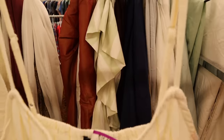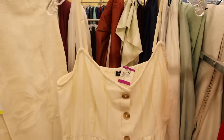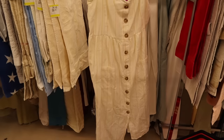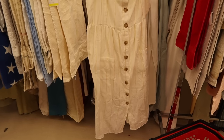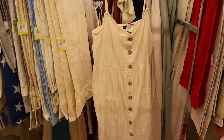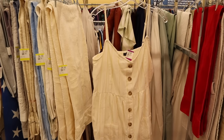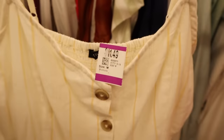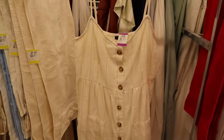Finally, I feel like this one is just kind of a touch on the trend. Stripes, the buttons, light colored, and the linen material. Again, with some sandals and just a straw bag. Very cute. Okay, so that's all I found in the dresses.